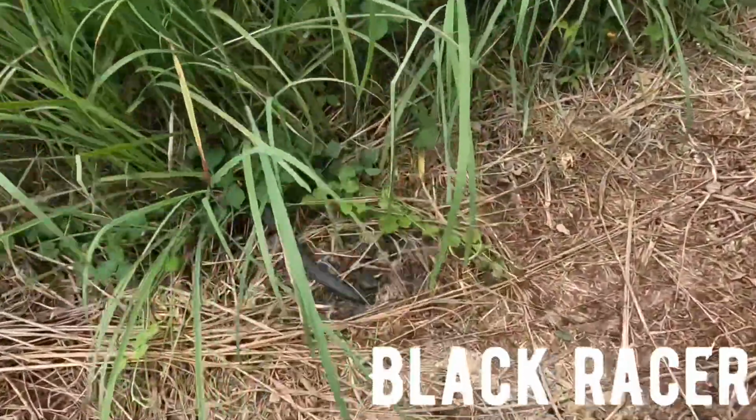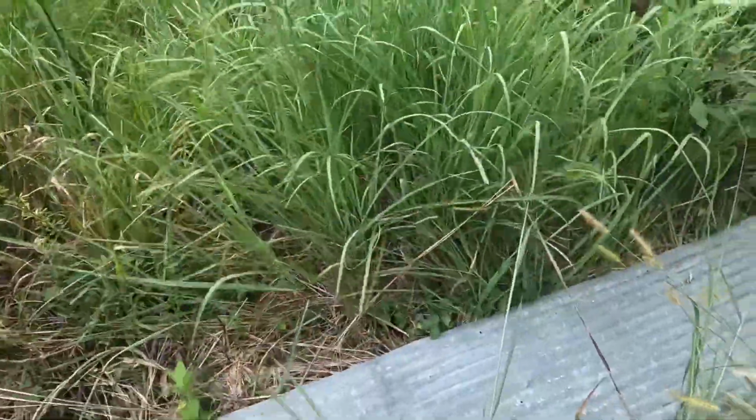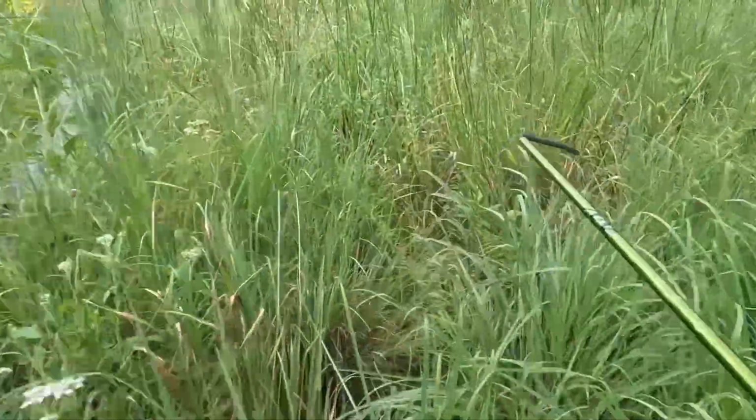There's the racer. Yeah, racer. He's gone. We're so fast, hence the name racer.